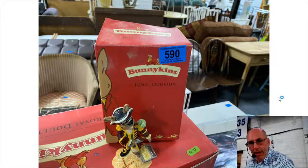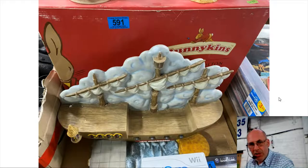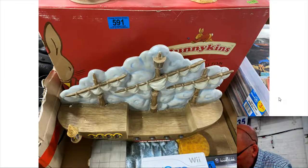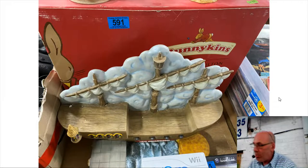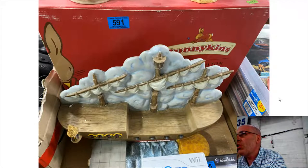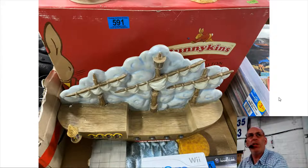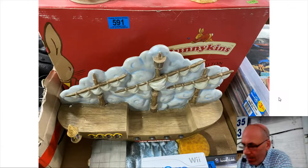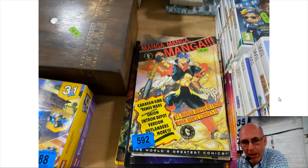And lot number 591 is the large Royal Doulton Bunnykins. This is the HMS ship display stand for the shipmates collection, and I've got £20 bid. £20 bid, 22 anywhere. £22 anywhere on this one. Selling away then at £20. £20 to number 1426.